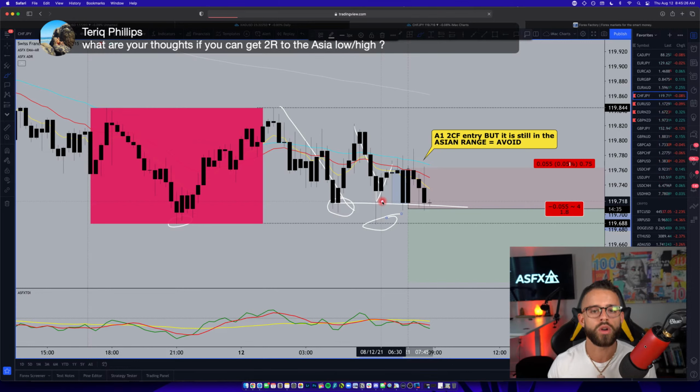Put it on a demo account. Or if you do it with very small size, take your C setup size, cut it in half.